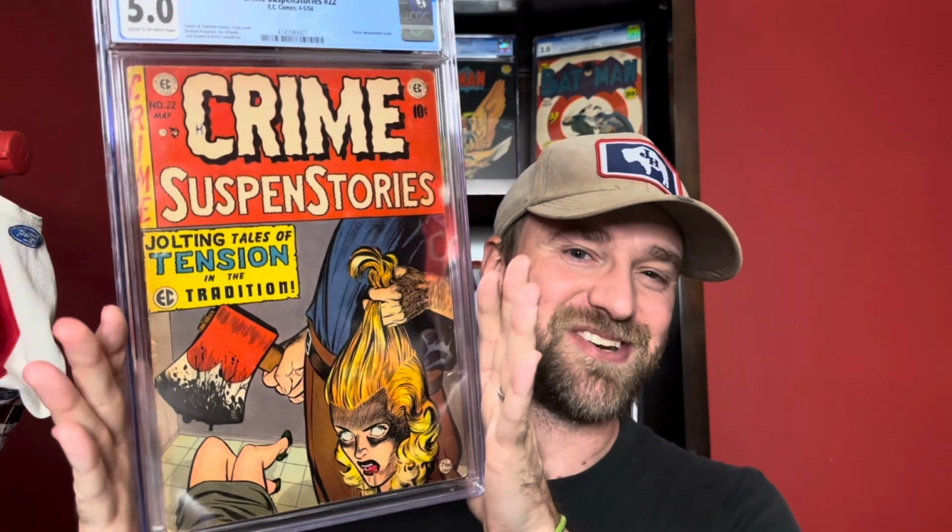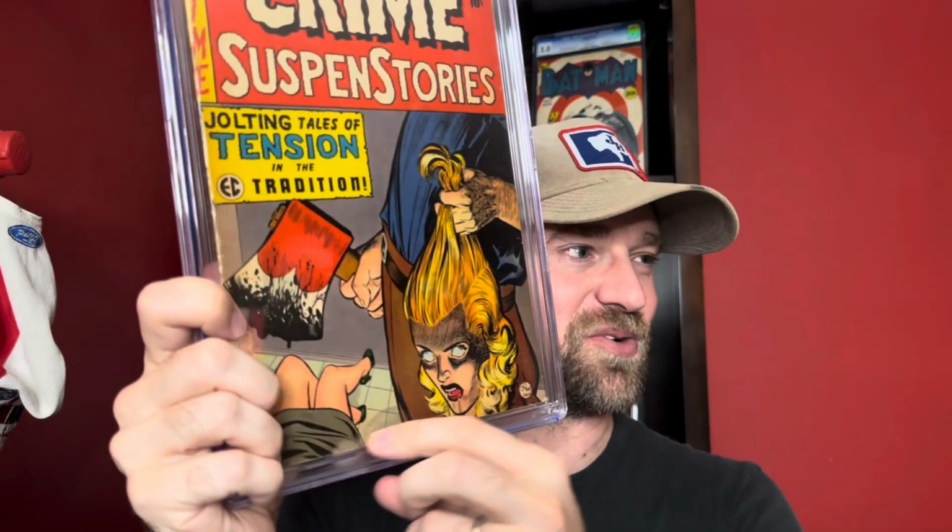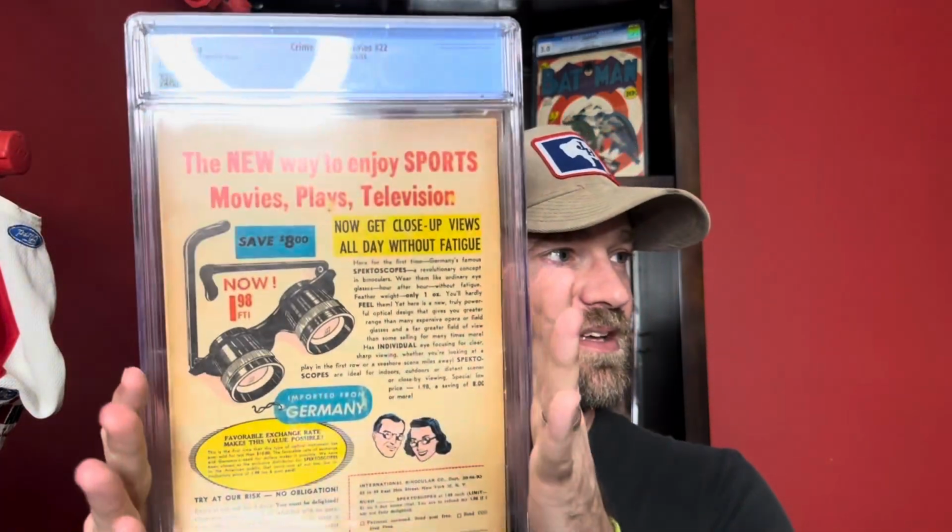A lot of the other publishers, like Harvey, kept ramping it up with the violence. And this was actually considered a toned down cover because they didn't show the base of her neck here. You know, but still obviously an extremely violent cover. 5.0 is a very nice grade for this book. You can see the back there.